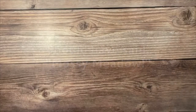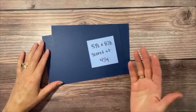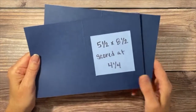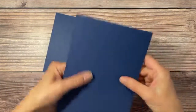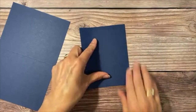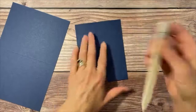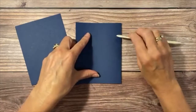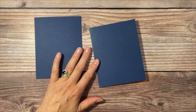So let's go ahead and start creating. The first thing that you're going to need, of course, is your card base, and I'm going to do the inside panel first. So here we have our Night of Navy card bases, 5.5 by 8.5, scored at 4 1/4. And of course, I like to use a bone folder. Bone folders are super handy because they've probably been using these for thousands of years, but it's really nice because they just make a nice crisp fold on your card. It allows it to lay flat so it's not popping up and getting in your way when you are crafting.